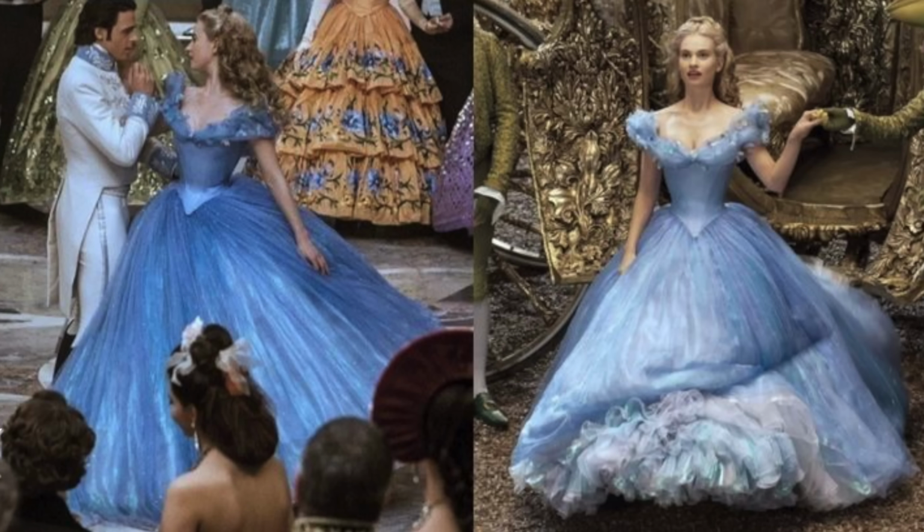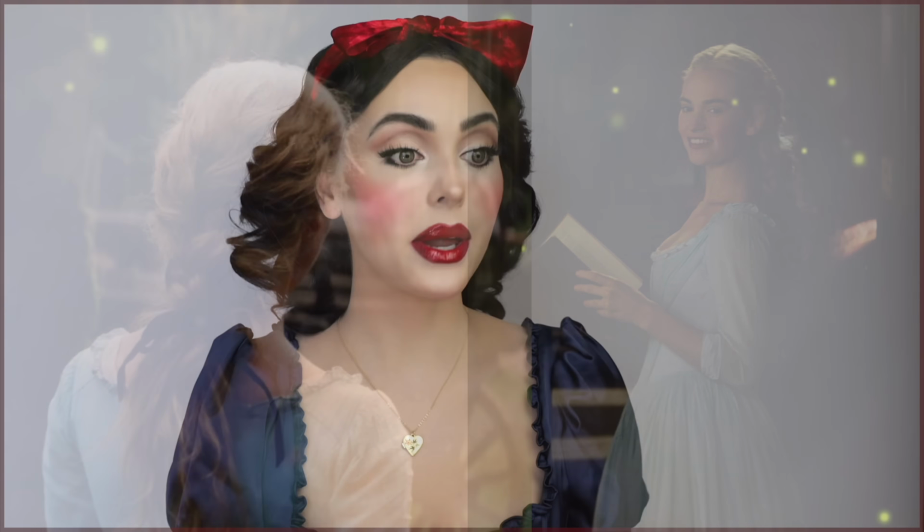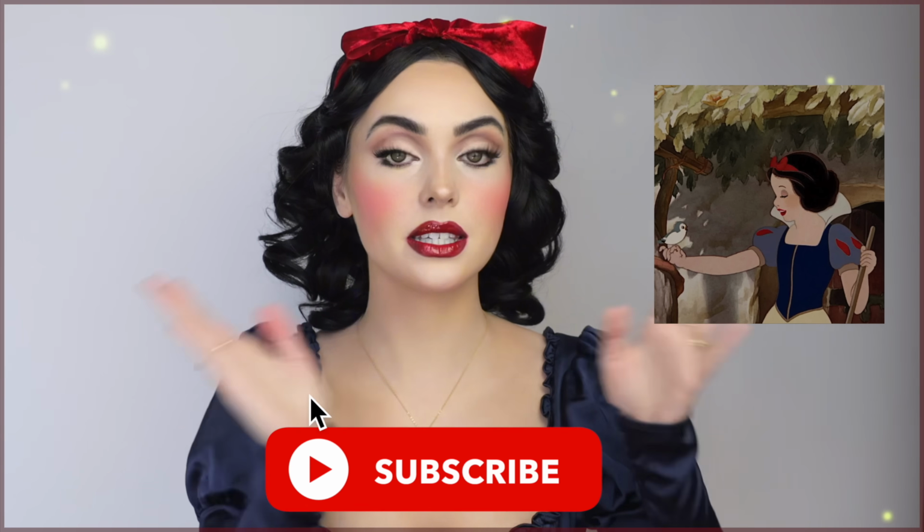Obsessed with all of the styling and the makeup and the hair in Cinderella. That's my favorite Disney live action movie. But anyways, I'm a glam girl. I have a makeup channel here, so I thought I would do my interpretation of the AI images plus the original cartoon and give you this super glam look.